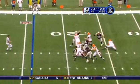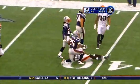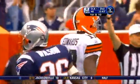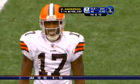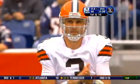Dallas Thomas's ankle injury now makes him a questionable return. That's complete across the 40 to Braylon Edwards. 50 seconds and counting. Yeah, you could see his knee and his ankle both flexed when Vrabel fell on it. You just hope it's not that high ankle sprain.